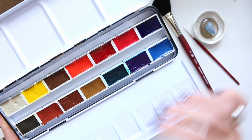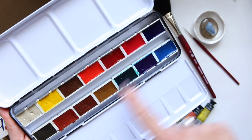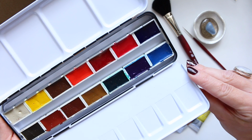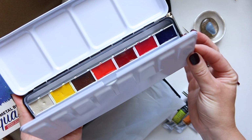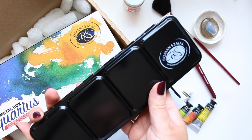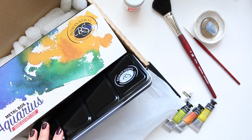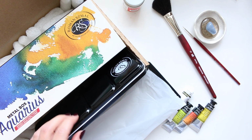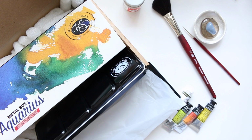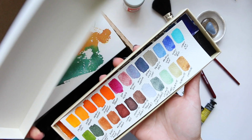Okay, here we go. So this is their palette, and it's got all the colors. So I will again swatch all of them, and we will look through all the colors that I already have. So beforehand, how I would kind of store their half pans. The tin, by the way, looks really nice. It's just like any other regular tin. So this is how I would store their colors.